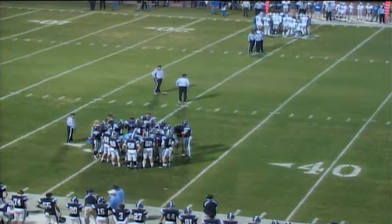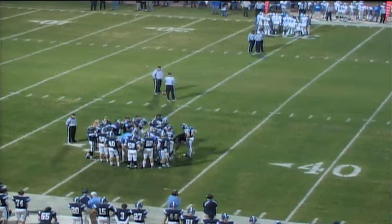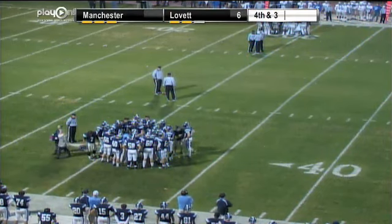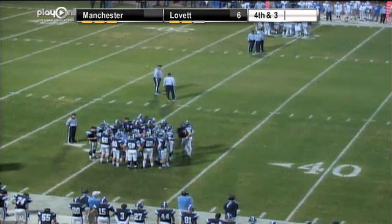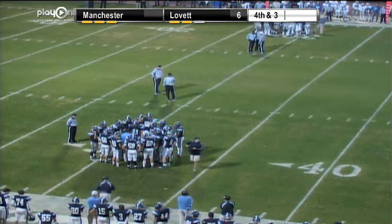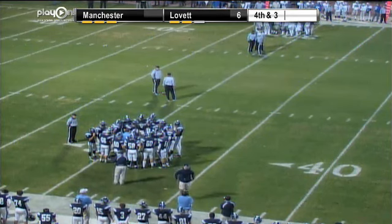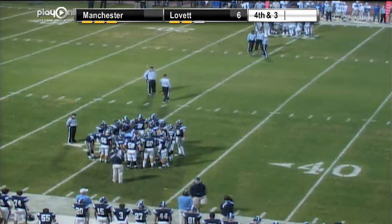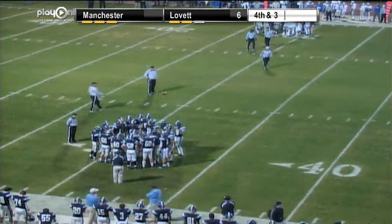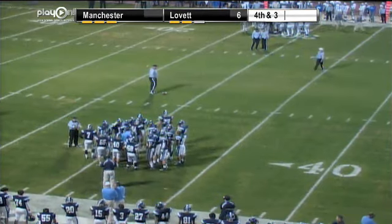If you're Manchester and you can get this fourth down stop, give your offense a chance to drive down the field before the end of the first half and maybe try and even this game up, if not take the lead. Meanwhile, if you're Lovett, you can keep control of this game in your favor if you're able to get this first down here, eat up a little bit more clock. Remember that Lovett has controlled possession for the majority of this second quarter so far, and in fact, for the majority of this game.